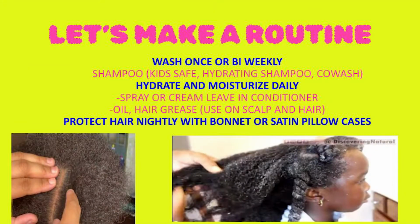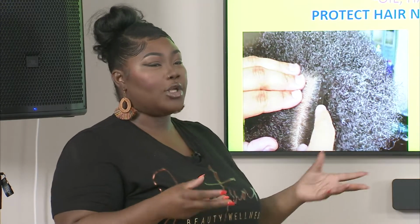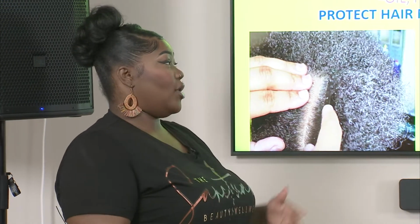And then the golden rule always is protect your hair nightly with a silk bonnet or a silk pillowcase. Because again, if your hair is rubbing up against the cotton, it will break off. And then the cotton actually absorbs all the moisture that's in your hair. So make sure you're covering your hair at night.